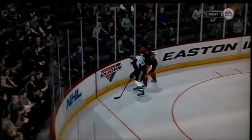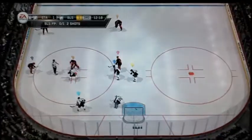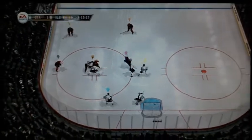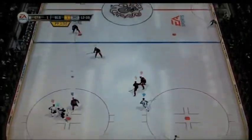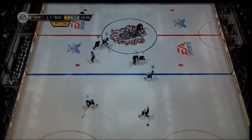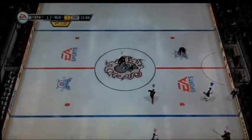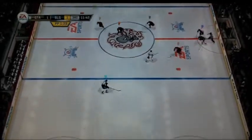We just drew a penalty. That's just a little thing, and that happened so fast you couldn't have known what was going to happen, but as soon as you get behind somebody, do not poke check them or stick lift them, because you're just going to draw a penalty like that. It doesn't matter what you're doing. If you're going for the stick lift while behind them, your player's likely just going to high stick them. It kind of sucks. So here again, just hang on to the puck. If they're not going to put that much pressure on you, no need to give it up. Take your time with it.